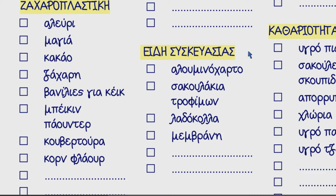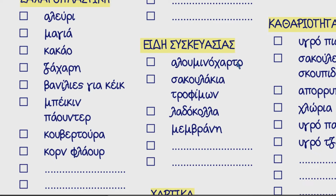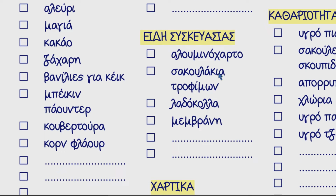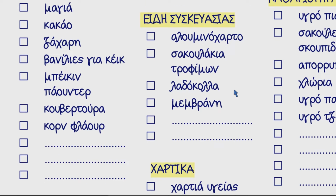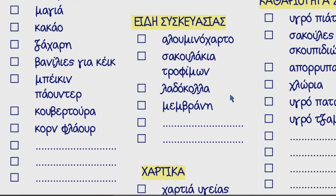Over here we have είδη συσκευασίας, packaging materials that you might need. Αλουμινόχαρτο is foil, tin foil. Σακούλα τροφίμων, that's a bag for food. Λαδόκολλα is grease-proof paper for when you're putting the food into the oven. And membrani. Membrani is thin film that you wrap food around.